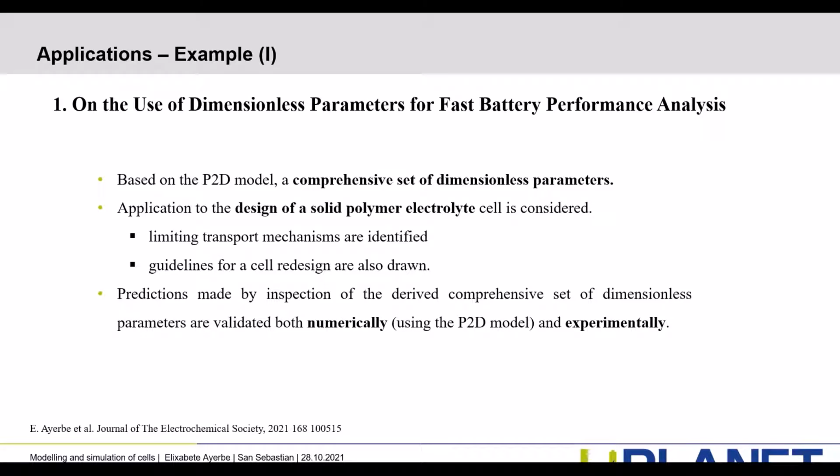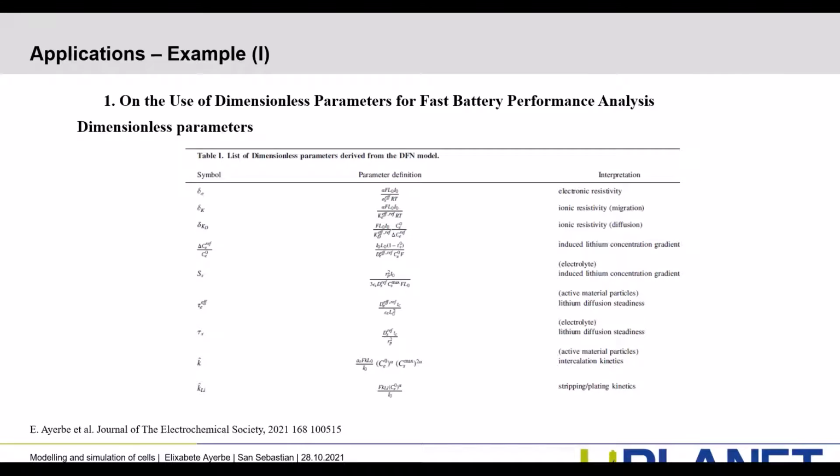What we did at that point was, based on the P2D model, we derived dimensionless parameters. Analyzing these dimensionless parameters, we identified the limitation of the cell, in that case an in-house solid polymer electrolyte cell. With these parameters and the limitation identified, we provided some guidelines to improve the cell performance. And then we also validated the predictions numerically with the P2D model, but also experimentally, which I found really interesting.